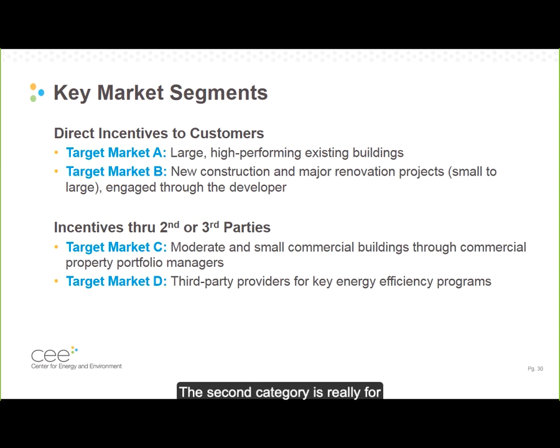The second category is really for incentives that are being provided to second or third parties. And this can hit on a swath of commercial customers potentially. Target market C includes moderate and small commercial buildings through commercial property portfolio managers. This could allow pay-for-performance offerings to reach more mid-sized commercial buildings, but still leverage properties that have access to expert facility staff and active property managers.